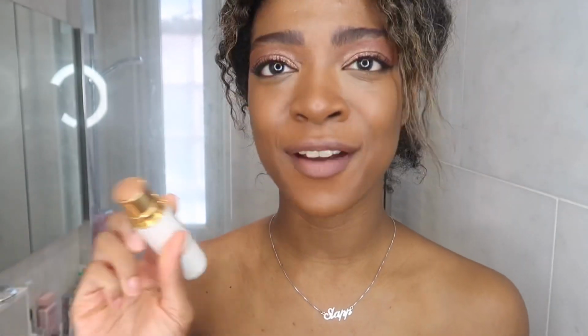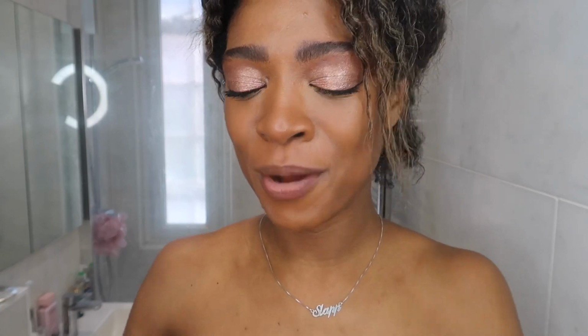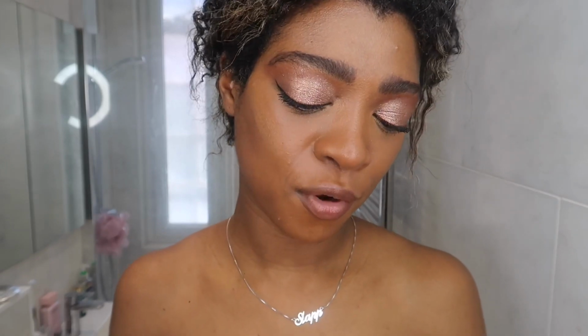On one side you have the coloured side, the bronze side, which is this bronze colour here. This is such a nice colour. And then on the other side you have a clear balm. So you can use them either way around. I tend to use the balm side first and then I go in with the bronze side, but you can do whichever you prefer. So that's the balm. And then I go in with the bronze. And then I just dab it in.